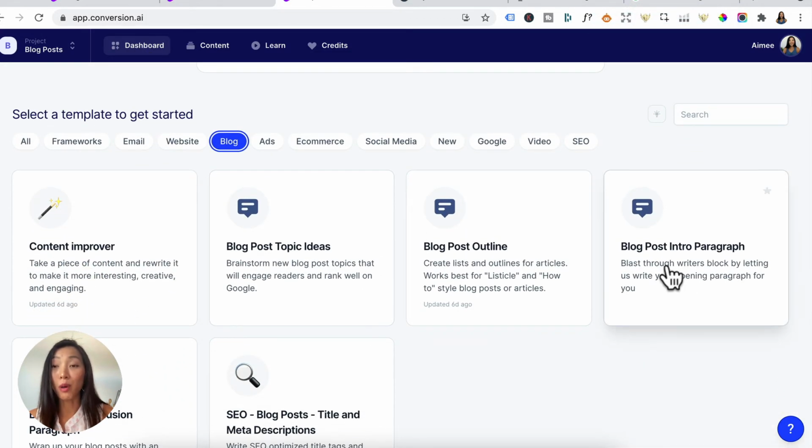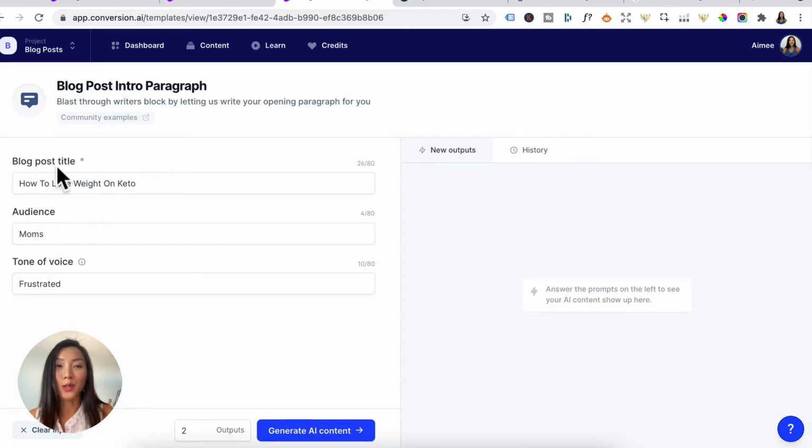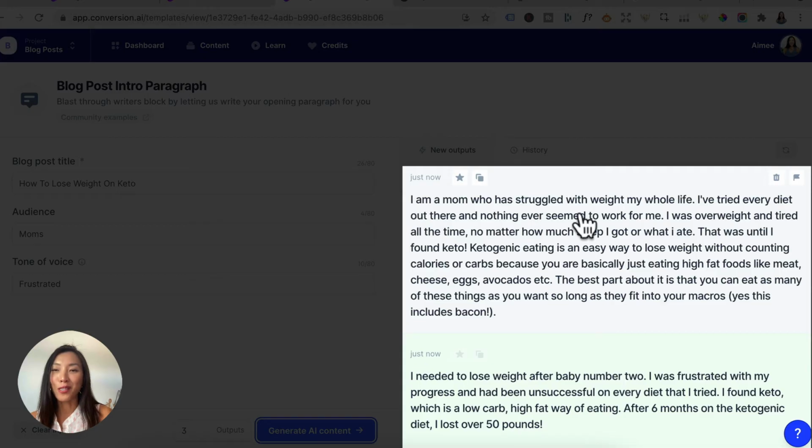Once you've done your outline, I'd go back to the dashboard, click on blog again, and now we want to write a blog post intro paragraph. I'm using the same blog post title. The target audience is mum, tone of voice frustrated, and let's click on generate AI content. I'm a mum who has struggled with weight my whole life. I've tried every diet out there and nothing ever seemed to work for me. I was overweight and tired all the time, no matter how much sleep I got or what I ate. That was until I found keto.